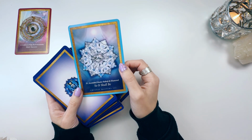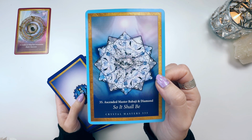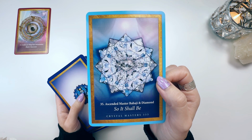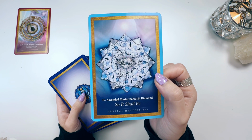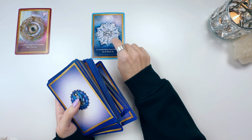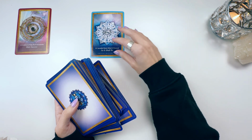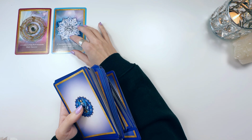So it shall be, Ascended Master, Babaji, and Diamond. Yeah, it's the diamond codes. Okay, so you guys are getting diamond codes unlocking in your soul blueprint is what they're showing me. And this is activating the light body in the rainbow frequency. Again, diamond, that's the prism. It refracts the white light and turns it into the multi-spectrum. That's why we see all the colors.